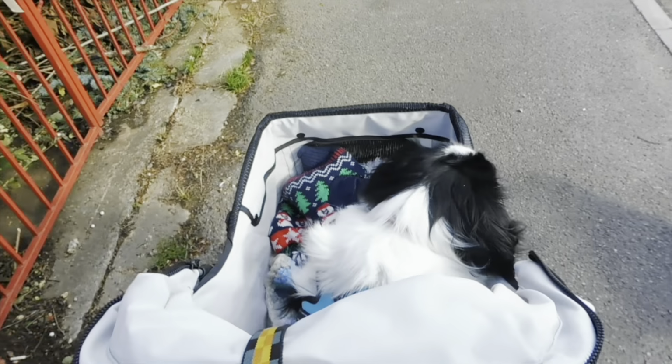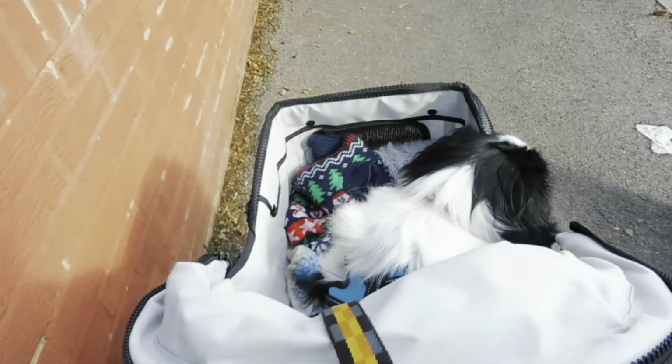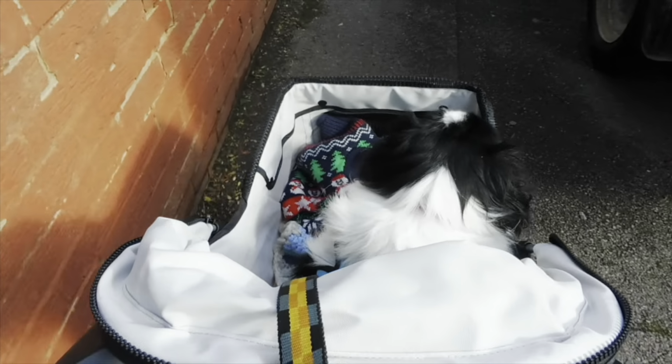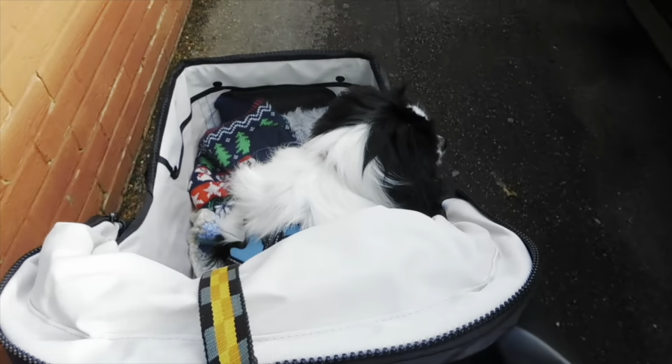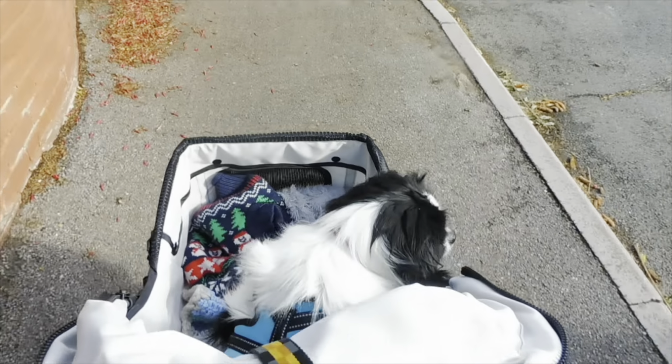And this actually is the first time that he's been in this little stroller. So I'm glad that he kind of wanted to now, because it's going to get him used to going in it.